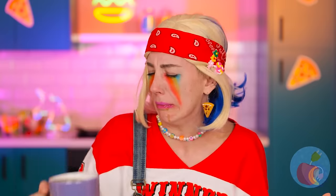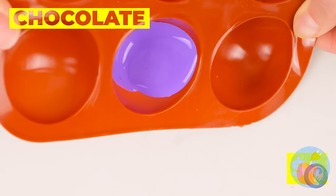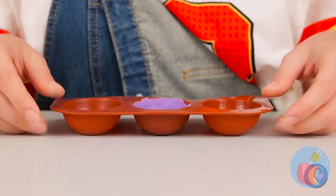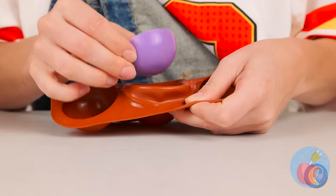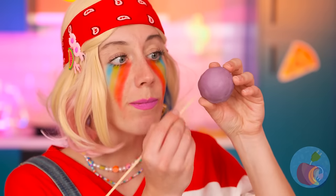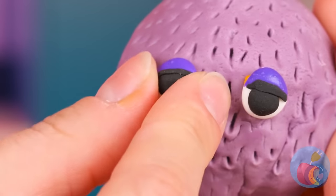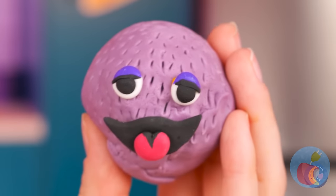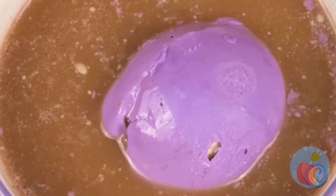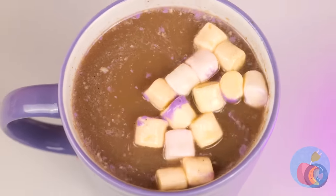Ooh, hot chocolate. It needs a little something. Pour some melted chocolate into a mold. Swirl it around to get a nice shape. Pop it out and fill with marshmallows. Make a few scratches on the side and give it a familiar face. It's Grimace! Let's give him a nice hot cocoa bath. You know, for somebody named Grimace, he sure puts a smile on your face.